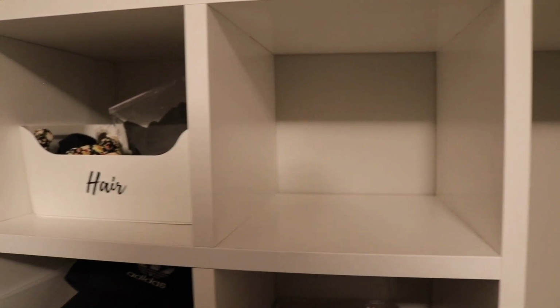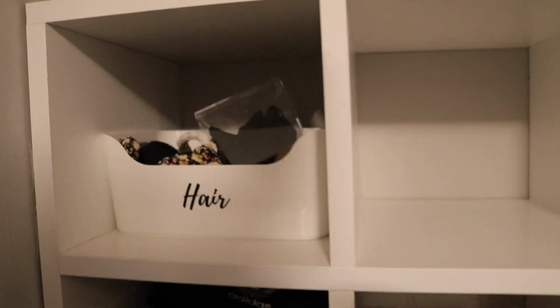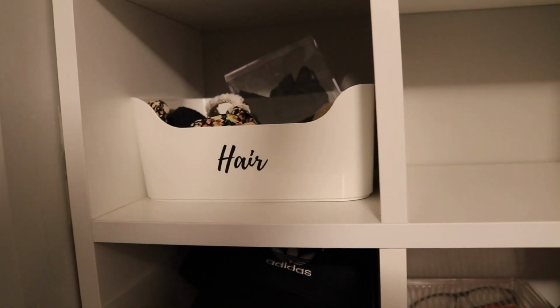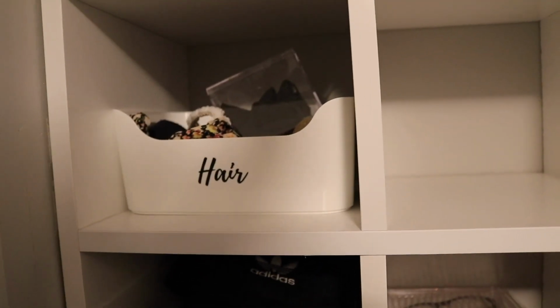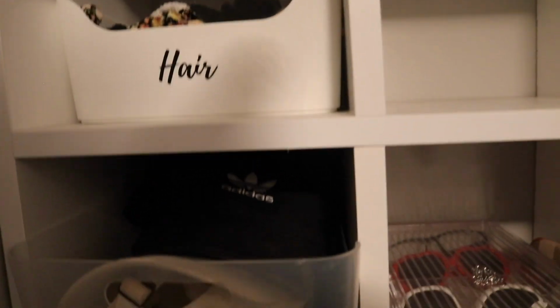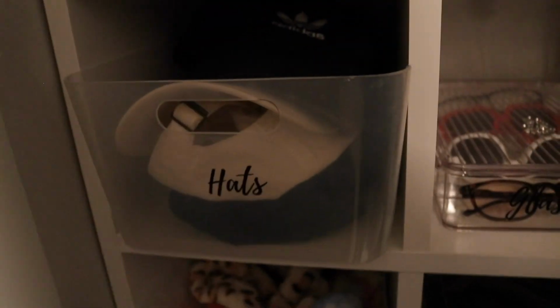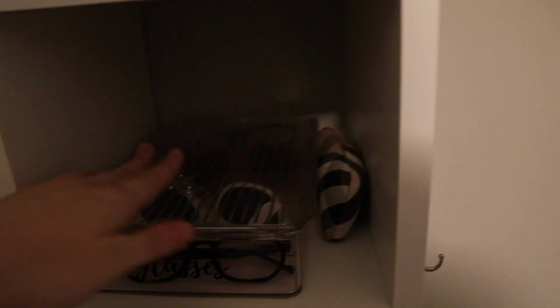Moving over, I have these cute little cubbies. I think these were probably made for shoes, but I felt like I could use them in a better way. So I got these little containers at the Container Store. They're pretty cheap for the Container Store, maybe less than $5, $5 to $10 depending on the size. So I added a cute little sticker from my Cricut machine, and I just put hair. So this is all of my hair products, so things that I put in my hair. Then I have my hats, which, again, these ones actually fit, which is crazy. They fit specifically in this size, which is awesome. And then over here, I have all of my sunglasses and other things. So I put those in there.